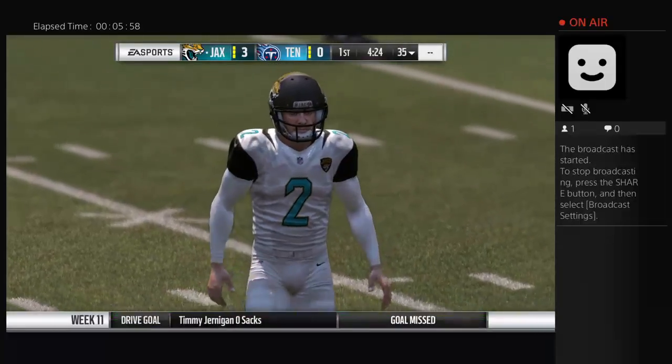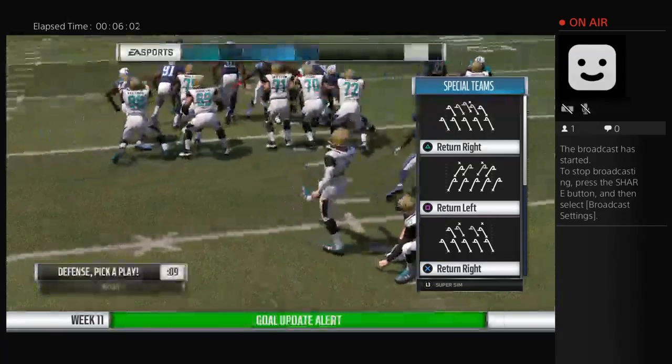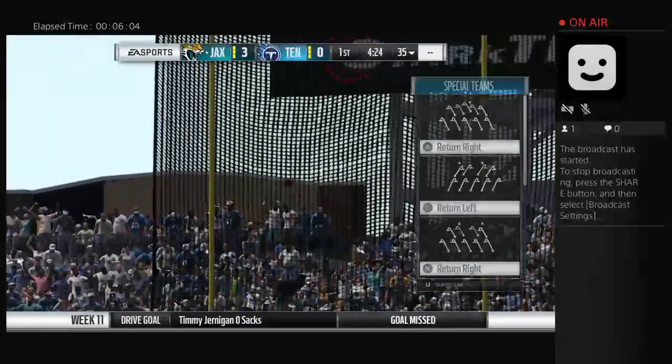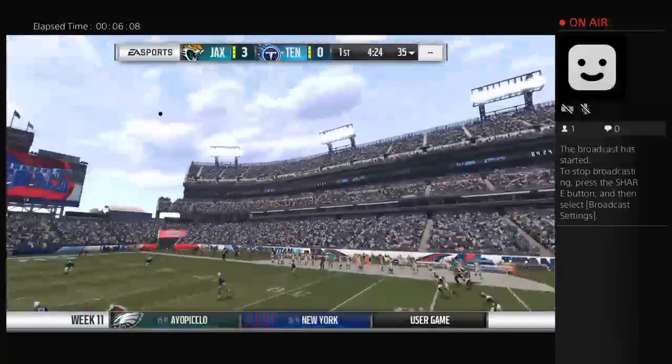And that field goal caps an 11-play drive. That's a lot of offense to run to only get 3 points, but they'll take them. Anytime you can put anything on the board, you run to your sideline somewhat happy.